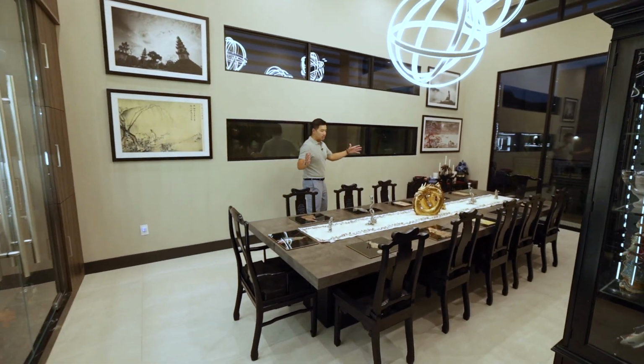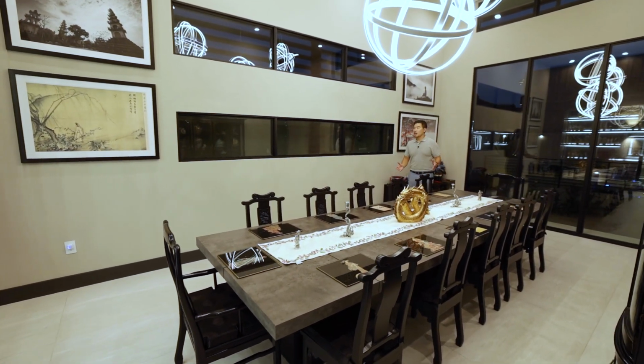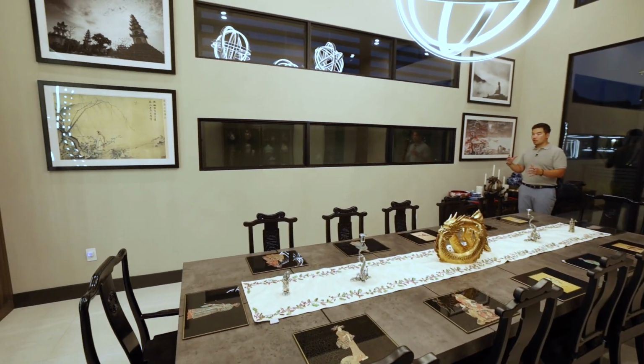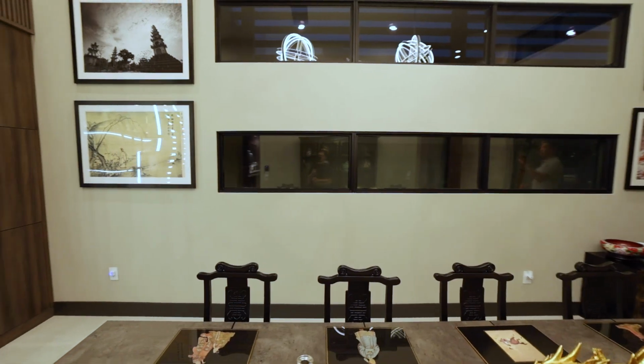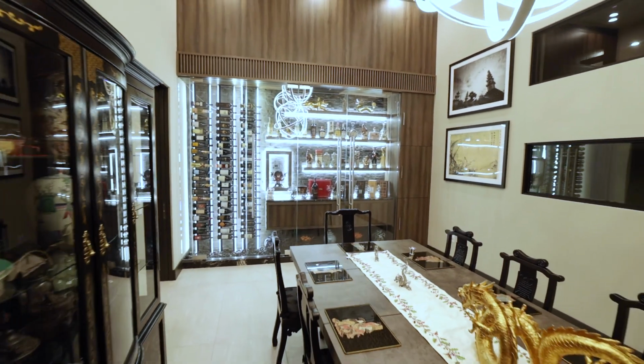Spacious, right? You have a dining table that sits 12, I think even 14. And this layered linear window to give in ample natural light. And then you have that wall there. How impressive is this temperature controlled wine cellar, right?